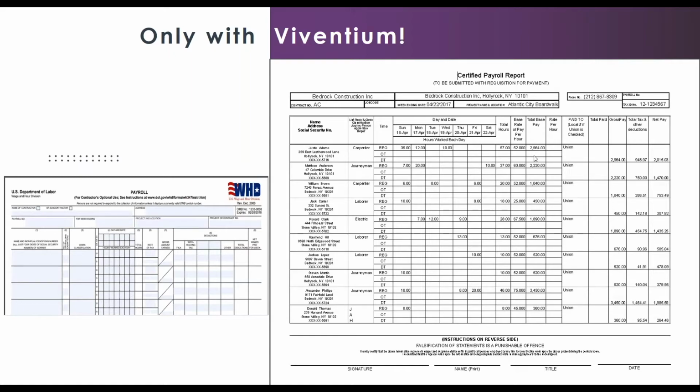And in addition to, if there's a union amount, we see the union. The local number can appear on there too if you give us that data. The gross pay, their taxes and other deductions, and their net pay. In other words, exactly all the information that's required, and this service is only with Viventium. Can you get a ready-to-file certified payroll report? That's a way that Viventium is in it with clients. Any questions on certified payroll before we go on?